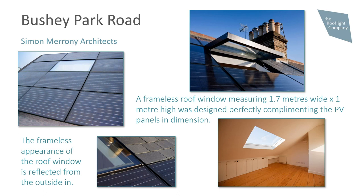Aesthetics was a key part of the brief, and the architect did not want to compromise on the appearance of the building externally. Therefore, it was essential to specify a roof light that was both elegant and seamlessly blended into the roof design by mirroring the dimensions of the photovoltaic panels.